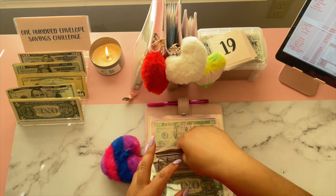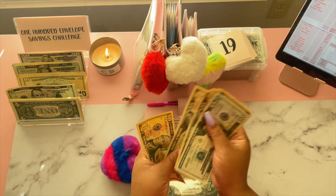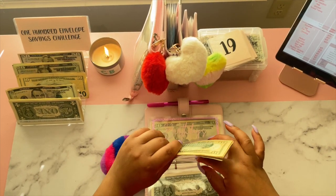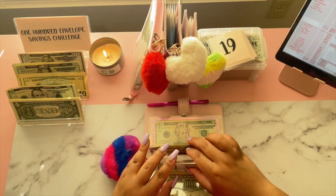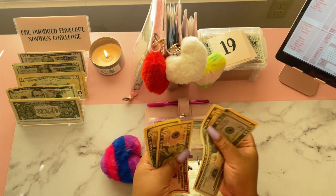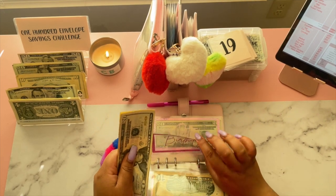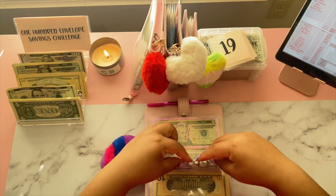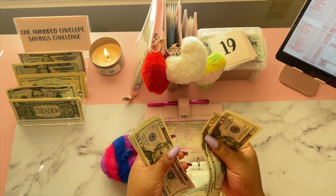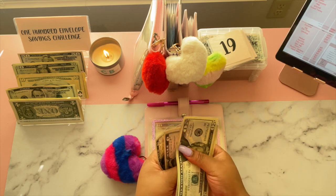Christmas is going to get $10. So Christmas now has 20, 30, 40, 50, 60, 70. Birthdays is going to get $10 as well. So birthdays now has 20, 30, 40, 50, 60, 70. Pets is going to get $20. So pets now has 20, 40, 60, 80, 100, 20, 40, 60, 65, 70, 75.